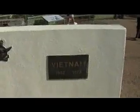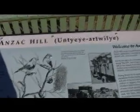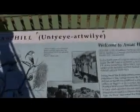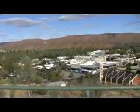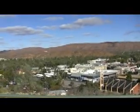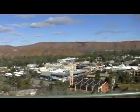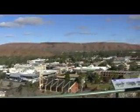Malaya, Borneo, and Vietnam. ANZAC Hill is also called Ungiatulia in the Aboriginal language. It's a beautiful view here, and again it's commemorating the soldiers of the Australian and New Zealand Army Corps, ANZAC, who were killed in World War I.